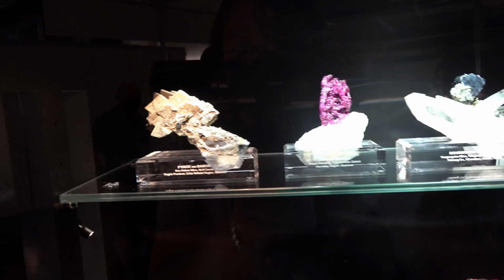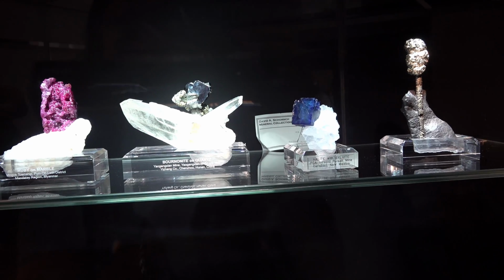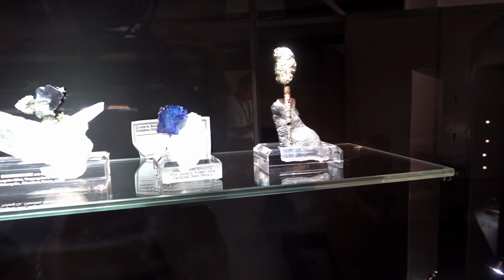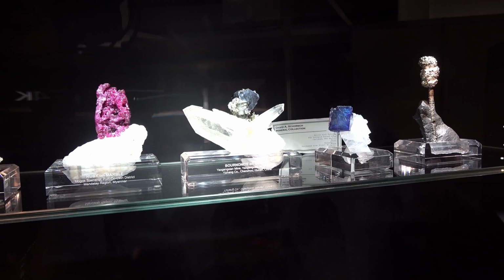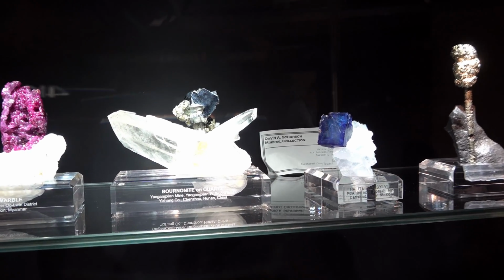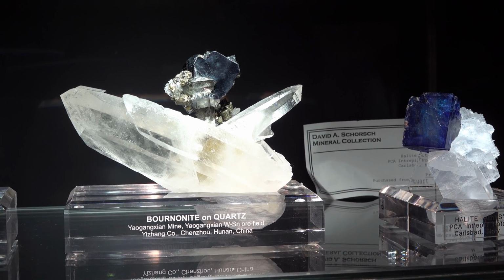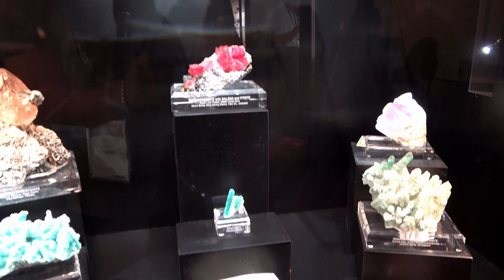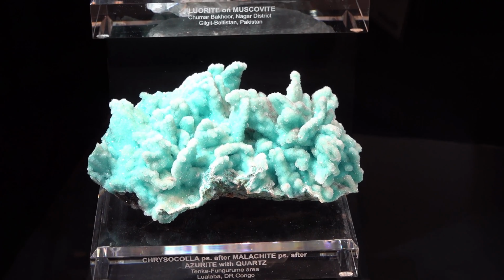Cool stuff. Just amazingly cool. Look at all this stuff. Wow. Wow. That is such a unique piece of boronite and quartz. And that's from China, from the Yaogangxian mine, where all the fluorite comes from. Down here, that's my favorite piece right there, the chrysocolla. After malachite. After azurite with quartz. Wow.